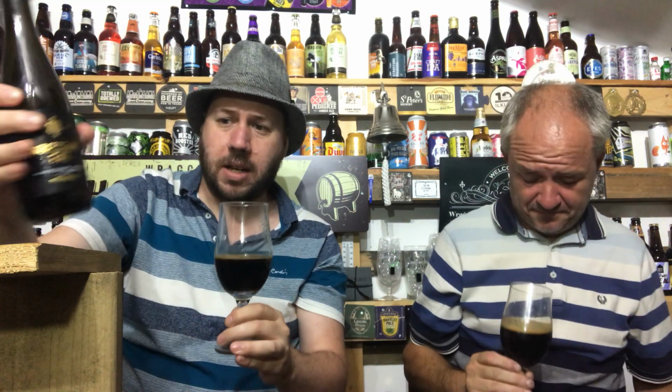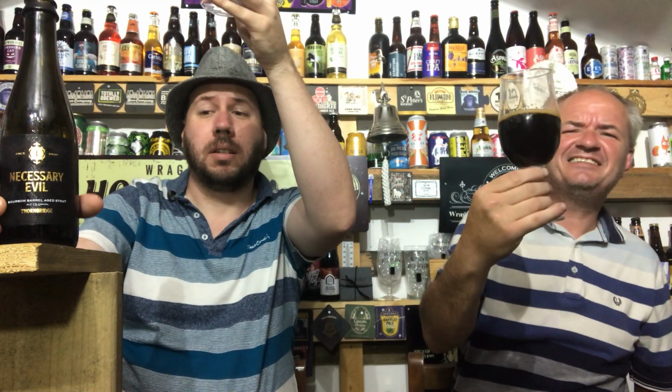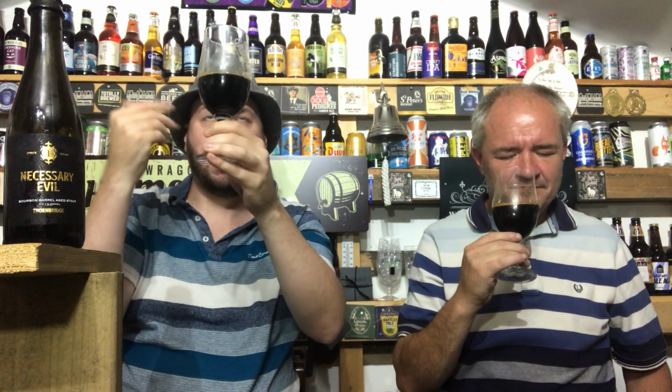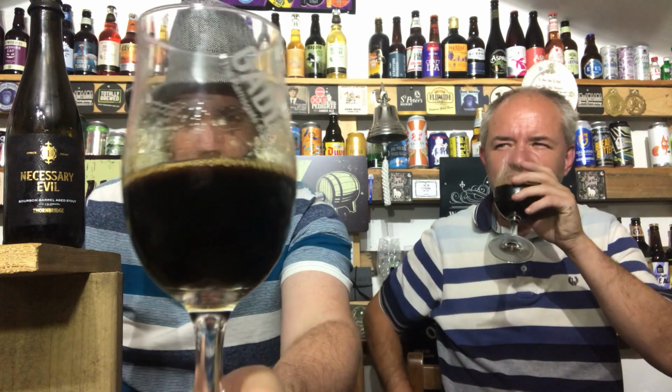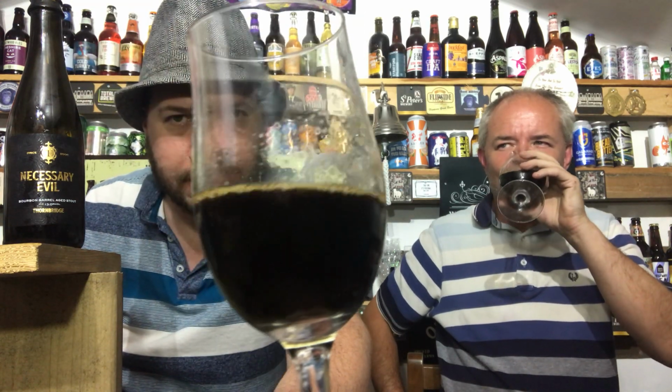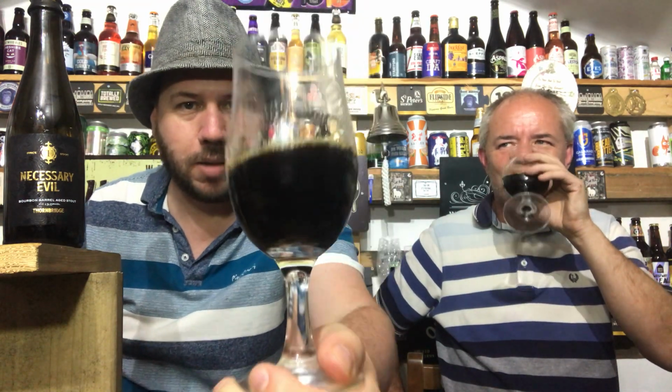Generated a bit of head there. That's good. Straight down the middle. Black pour. Yeah, jet black. It's got a tan head. There's a slight kind of brown hues towards the edge of the beer in the light, which is pretty cool. So I'll give it a swirl, just to get the alcohol legs as you would expect for the ABV of the beer. You can see it just clinging to the glass there. He's necking it already. Look at him.